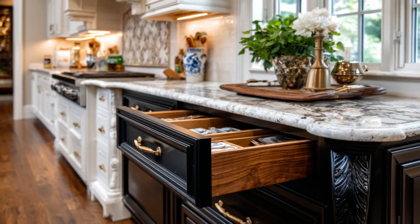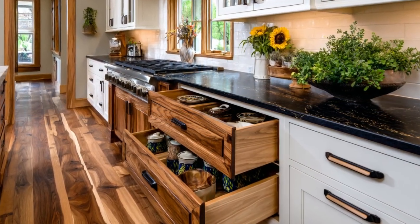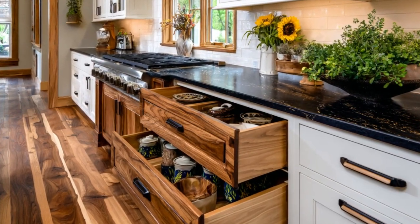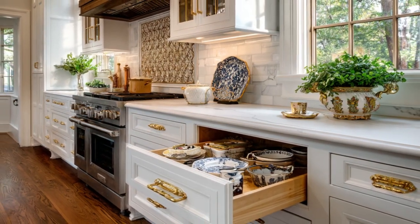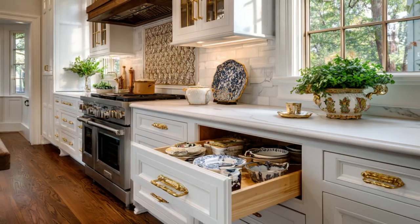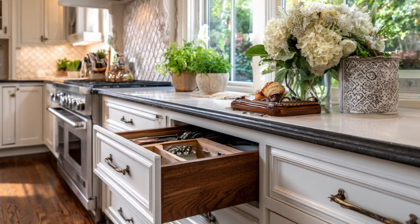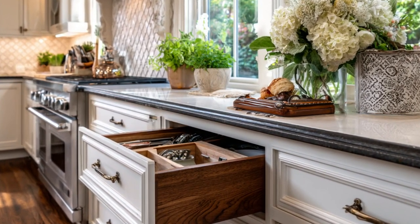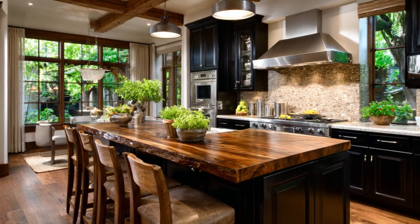Everything has a place. The cabinetry itself becomes a statement of craftsmanship, blending function with beauty.